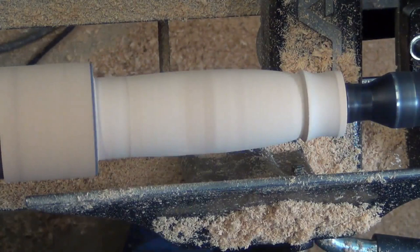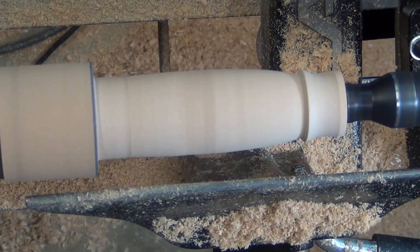Turning these at home on my lathe where I'm used to everything, I do them in just about 2 minutes finished.